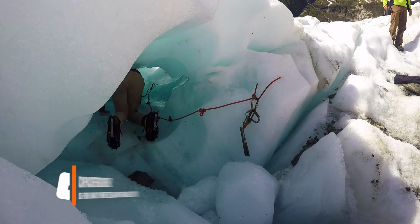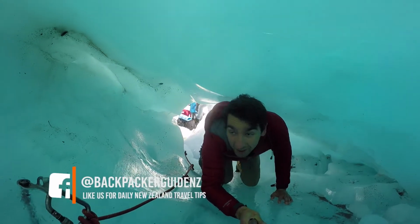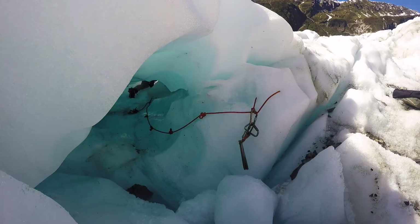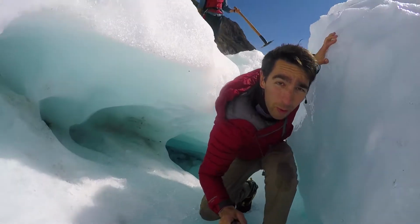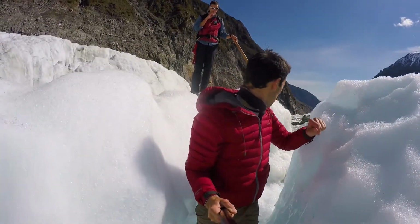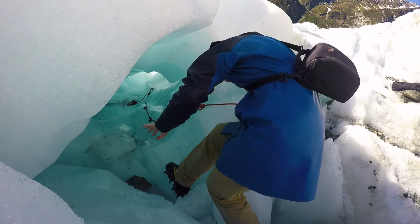Also, it's incredibly narrow. So the group thought it was the right idea to send me, the tallest guy of the group, first in the cave. I'm painfully making my way through it. It is really hard to maneuver, but it's really cool. Once you get inside the cave, it's absolute silence. I really do like it.